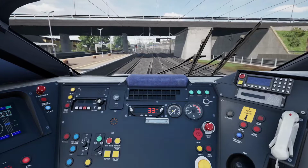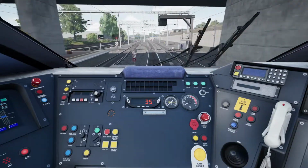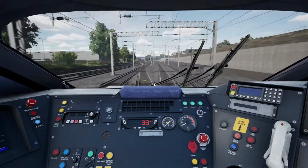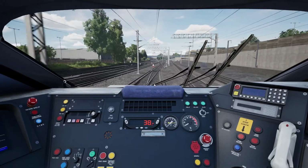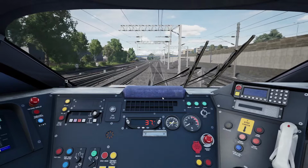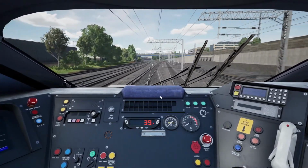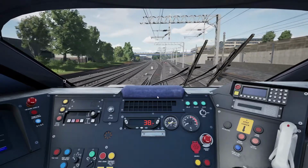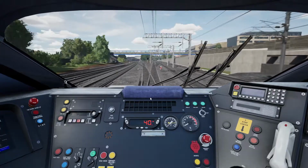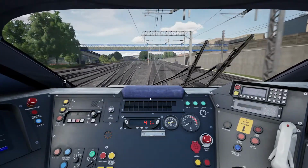So pulling away, we go up to 40 kilometers an hour. So I'm just going to leave us in notch 1 for now, up to about 38, and then we'll coast for a little while. So I'm going to refer to two types of track on this route: classic lines and high-speed lines. High-speed lines use TVM 430 signalling. Classic lines, for purposes of today, are your standard protection of AWS and 3-aspect signalling. So, in the coast now.